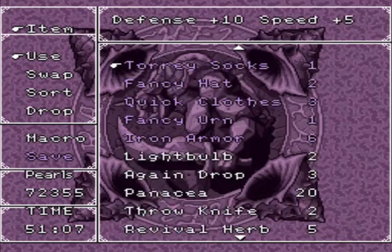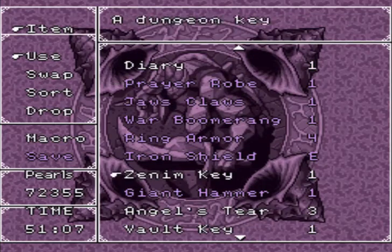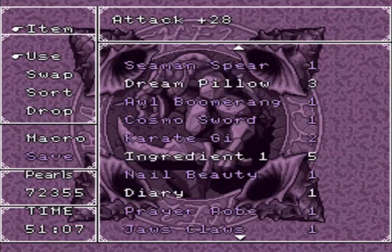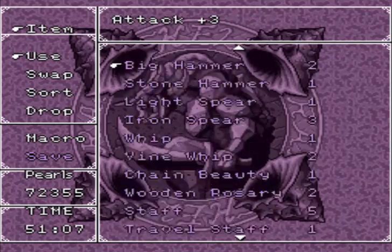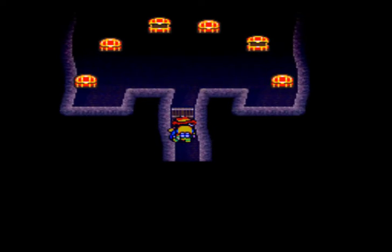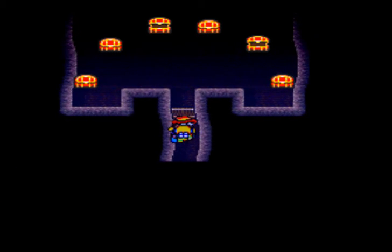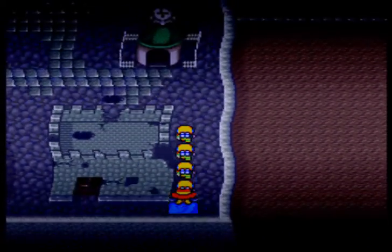Is there anything super essential in there? Because that feels like something you are not required to find. We're gonna find probably some Agate drops. So he's got a whole list of items to find, but it's not just here. There's 2 Agate drops, a water armor, a water shield, 10,000 pearls, meteor shard, magic patch, Dynaclaws, power ring, magical cube, and vital in all.